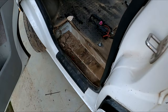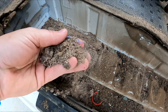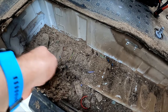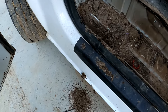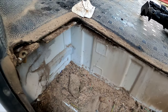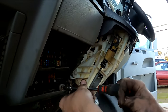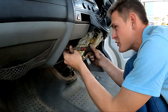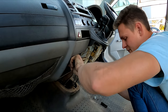Busy removing the carpet because you can see how full of dirt and dust, 10 years of dust. Well, I'm pretty sure this has never been cleaned in 10 years. Pretty sure as well. I think you need to start stopping at some point. I don't know. It's easier to clean it when it's outside. Yeah, my worry is putting it back together.